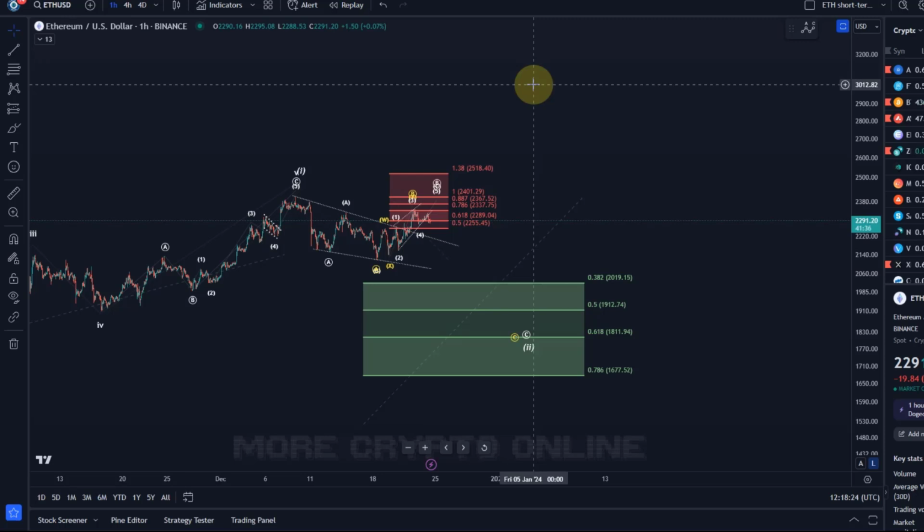Obviously, nobody's got a crystal ball. We know that. It's all about identifying those levels to watch and understanding when this assumption of an overall uptrend is breaking, and that would likely happen below 1677. But we are not even close to that support level. That's my update about Ethereum.